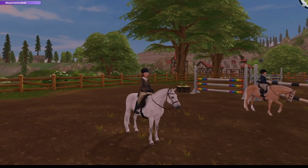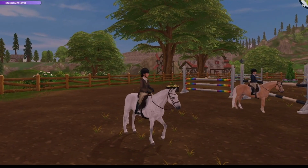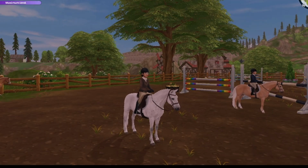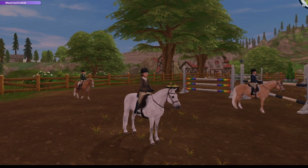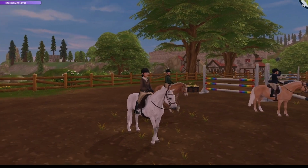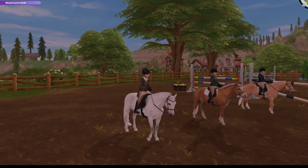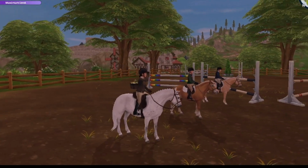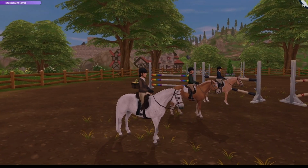Our under saddle portion, I think it went really well. There were a few times where we got kind of close to the rail, but I think her changes were great and she did really good as far as being able to listen and stay on track. So hopefully the rest of it will go as good as this is right now.